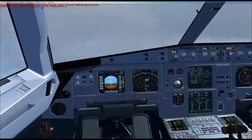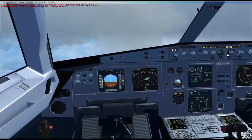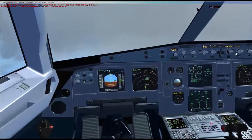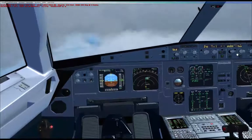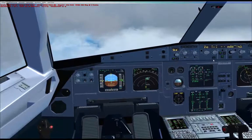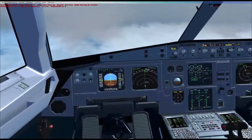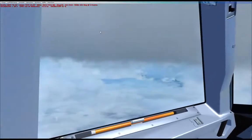I hope that it's not going to be... Oh, wait a minute. Too stressy to do that. So we are now descending to 5,000 feet. A lot of clouds here at the moment.